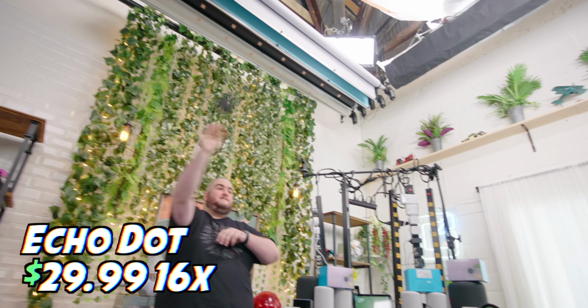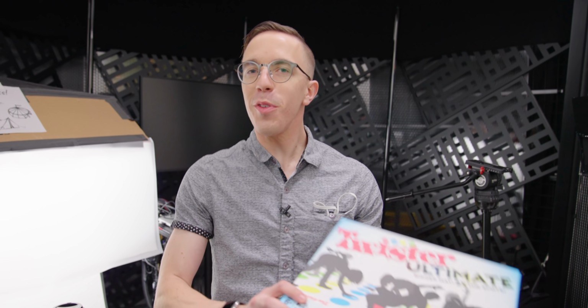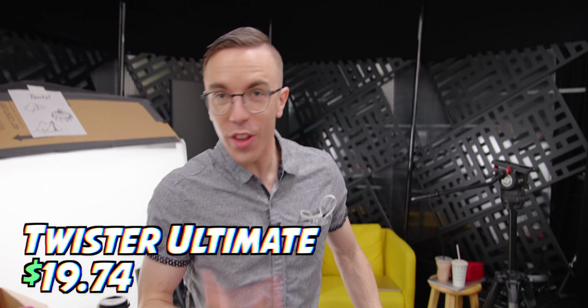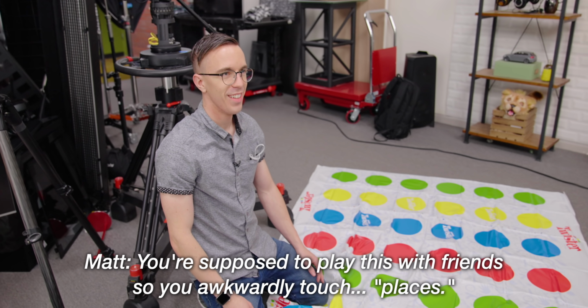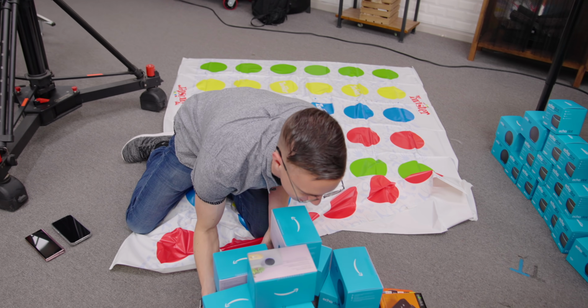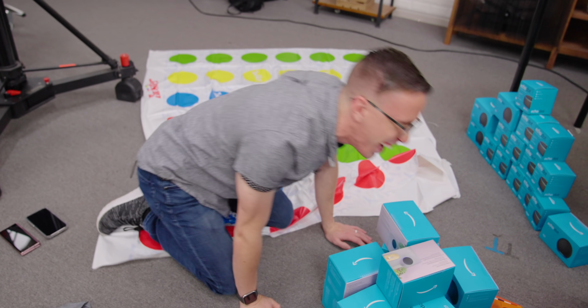So while the wall of Alexas is being built, why don't we go and play a little bit of Twister, shall we? Twister Ultimate, which works with Alexa. You're supposed to play this with friends so you awkwardly touch places. I don't want to awkwardly touch any of your places. That laugh is not making it any better. It's okay that it's twice as big. It's slightly more socially distanced Twister.